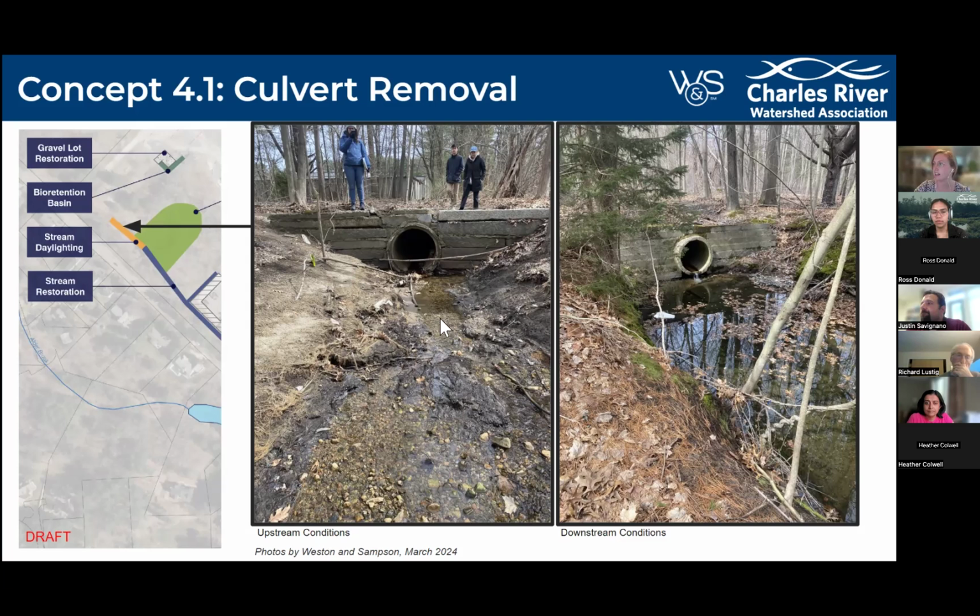You can see the amount of sediment. And there was actually evidence of the water coming up and over this culvert, which means it is a restriction point in the stream, which means it contributes to the flooding because the water isn't allowed to flow freely. So the first concept is removing this bit of culvert.